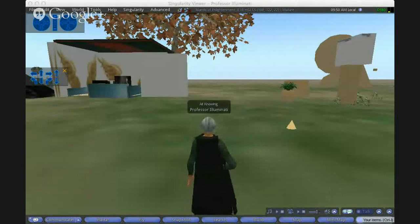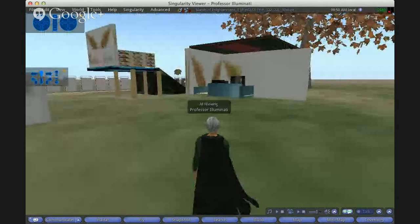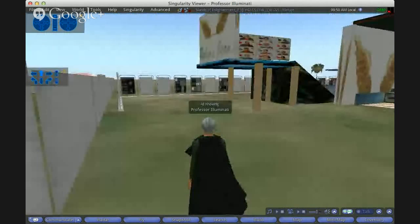So you can see my avatar is kind of walking around here. Actually, I can zoom around a little bit. But these are some of the builds that Sean's students have done. I'll let you actually talk about it once we get officially set in here.